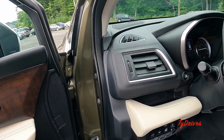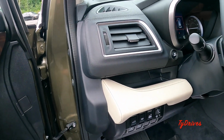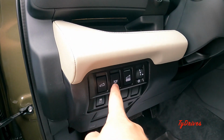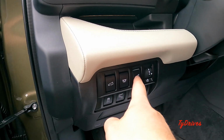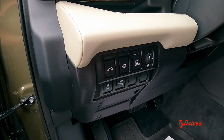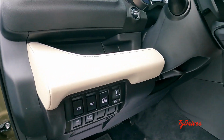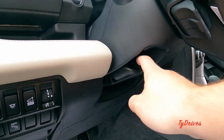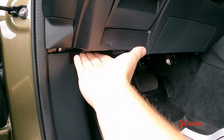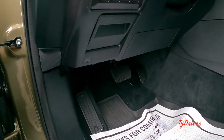To the left of the dash, we have an air vent and a little storage here to put maybe pens, pencils, or credit cards maybe. We have a small array of buttons here to open the trunk, turn on all the interior lighting. We can also set the memory for the height of the power trunk lid with that button there. We have a gauge dimmer, traction control on and off, and also to turn your blind spot warning on and off. We have a manually tilt and telescoping steering wheel, that little lever right there. The hood release is tucked up right up here, and we have the pedals down here and the rubber mats installed.